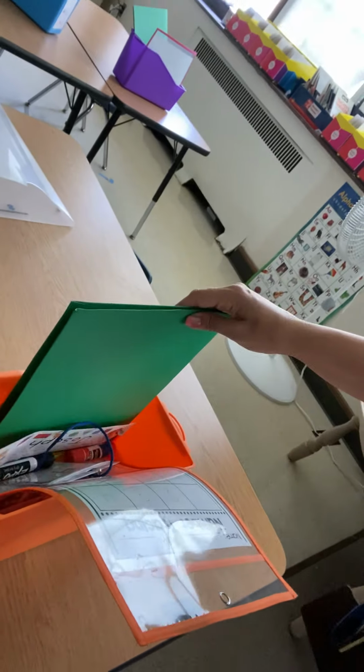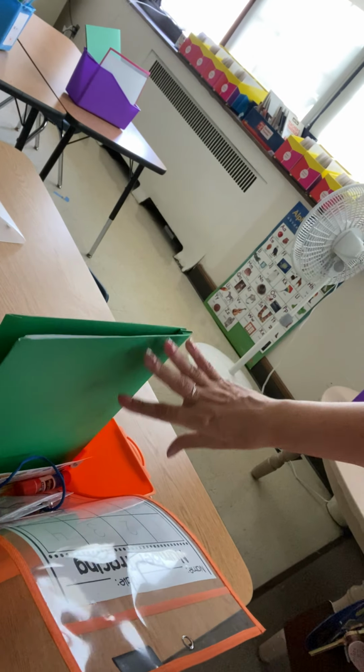Okay, so we have an ABC book. We have our supplies in here. We have a tracing worksheet. So all kinds of things to get them used to a routine. When they've finished with something, they can go on to something else in their book box. And let's see, what else can I talk about?